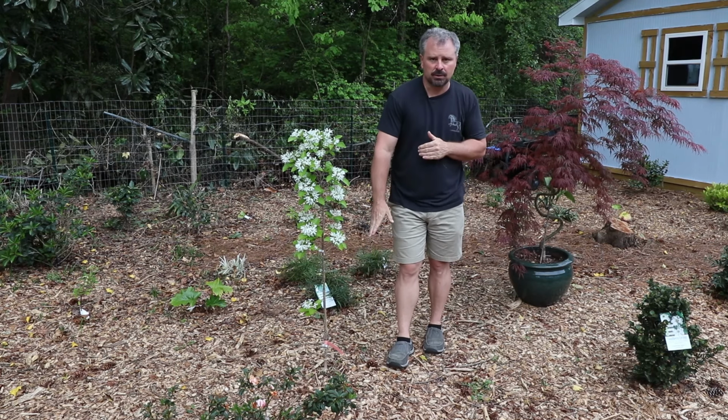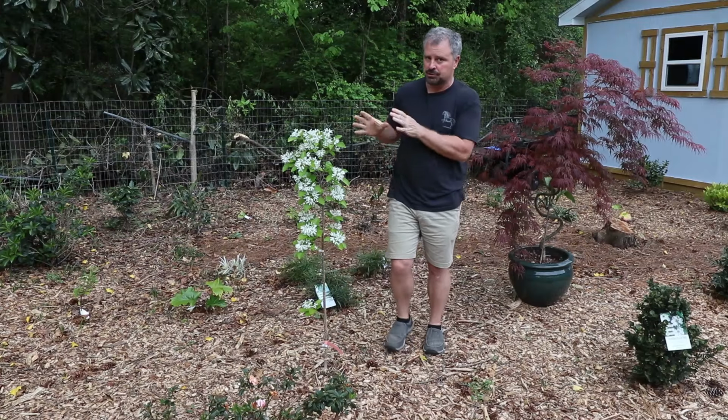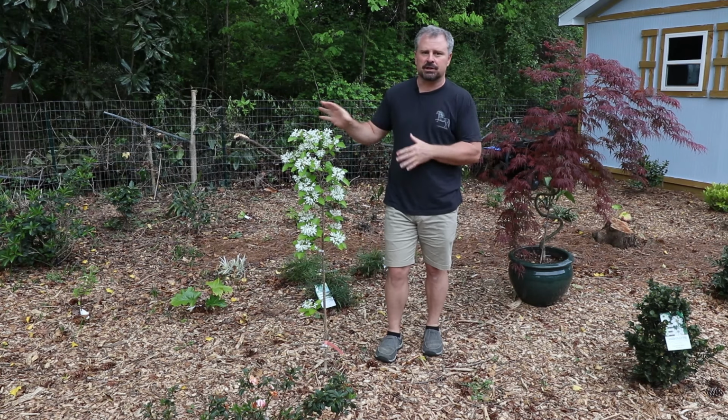They are grafted, and so when we plant them, we want to mound them up a little bit. Don't cover that graft in mulch. It's not grafted to another Tokyo Tower fringe tree. So if something else comes up below that graft, it's a different tree entirely.